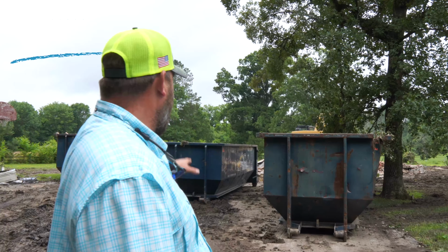Okay, so it's day two. As you can see behind me, the house is gone. It's on the ground. Now we're in what we call the cleanup phase. Got quite a bit of mud on the road. Skid steer's on its way, we'll clean it up. And we're about to start dropping some trees here shortly. So stay tuned.